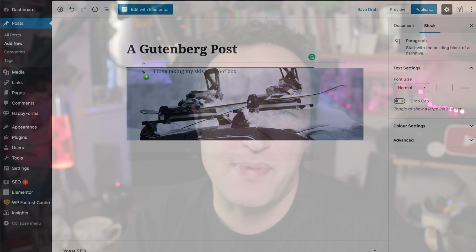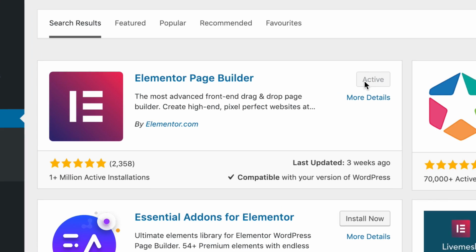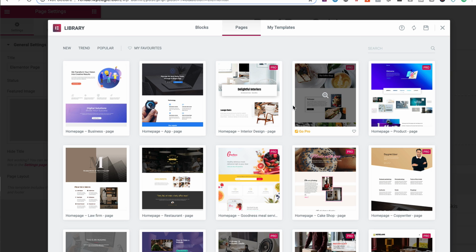However, Gutenberg is a bit basic, and if you want something a little bit more powerful that allows you to create some really nice pages and home pages and service pages and landing pages, you're going to want Elementor, which is my preferred page builder right now. I mean, there are others available and they're fine as well, like Visual Composer and Cornerstone. But right now, I'm just loving Elementor.